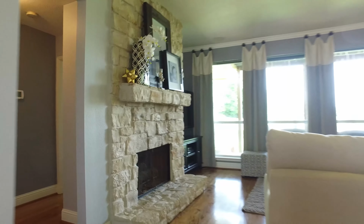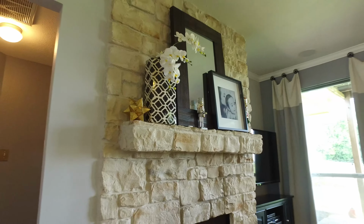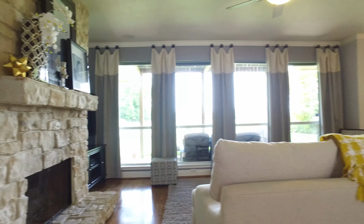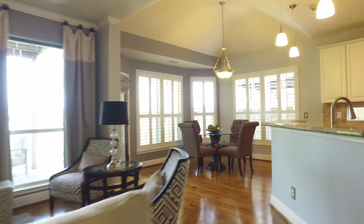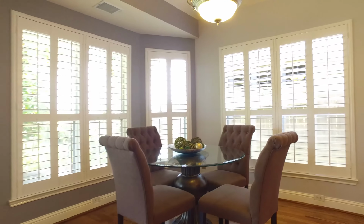Immediately into the family room, you'll notice this stunning stone fireplace that goes all the way to the ceiling. The view to the backyard is absolutely amazing with this large wall of windows. This breakfast nook also has a beautiful view with patio access.